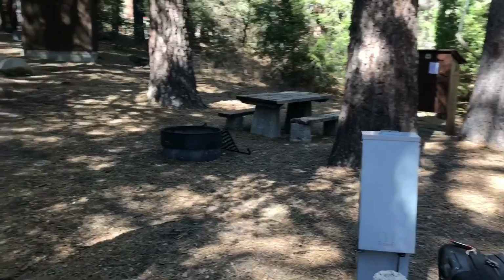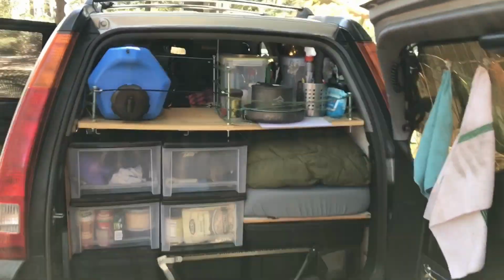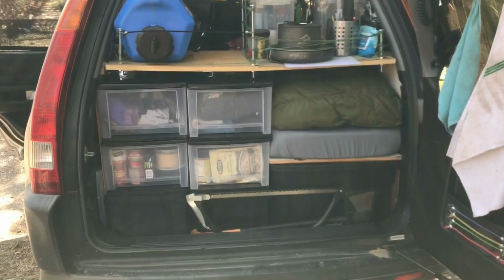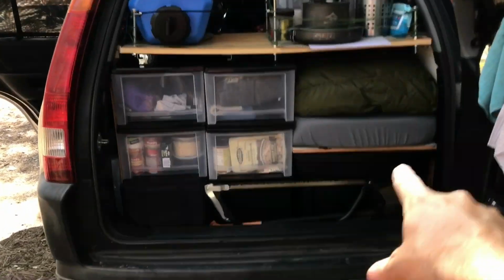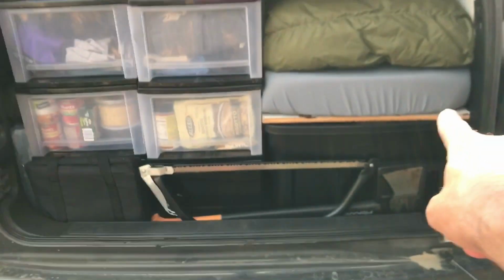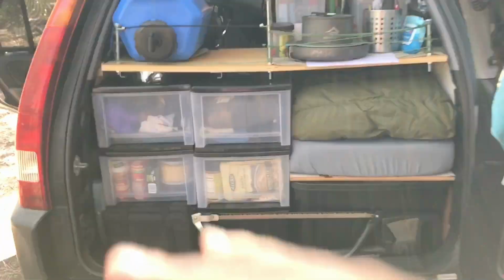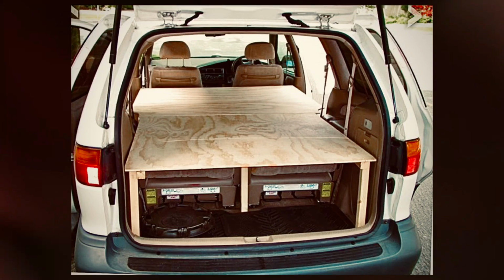All right, so the first thing we're going to do here is just show you the back of the vehicle. So again, in a traditional build with the platform, you'll see just a platform probably about 14 inches up, pretty much right around where this bed panel is here, and it goes straight across and all the way through the vehicle. And so like I was saying, it makes it almost impossible for you to be able to sit up unless you're a very tiny person.